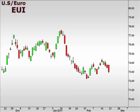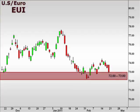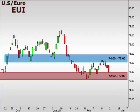Let's take a look at the U.S. dollar versus the euro as seen here in the ISC FX options pair value, EUI. Well, the EUI closed the week lower, testing 73. With no signs of a reversal, the EUI could slide lower to test 72. Until we see a break back into the 74-75 focal zone, the trend remains down.